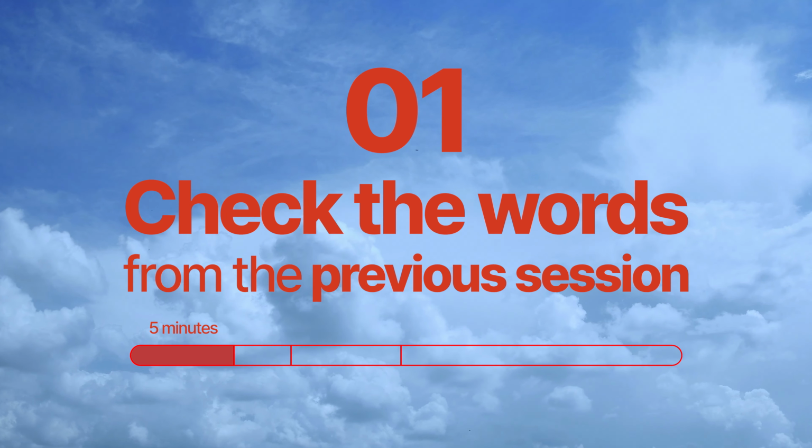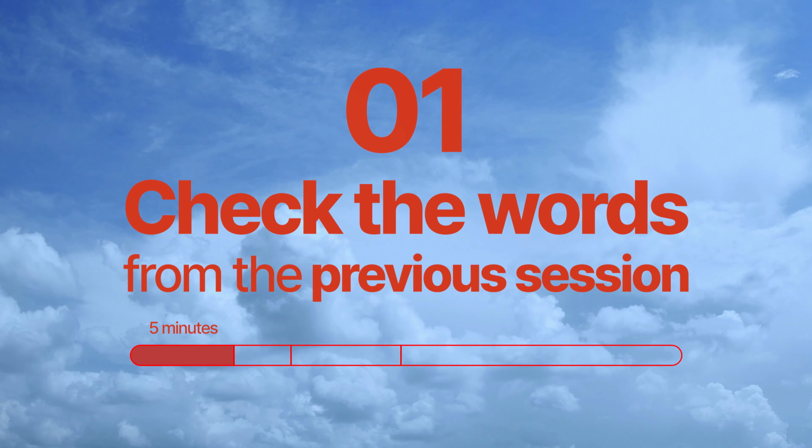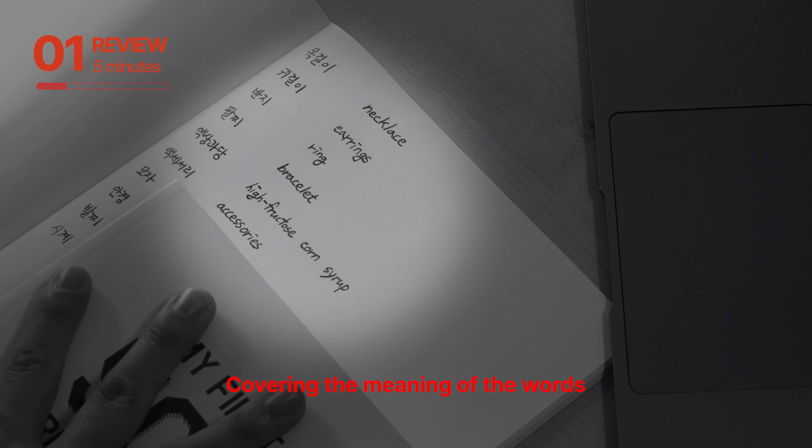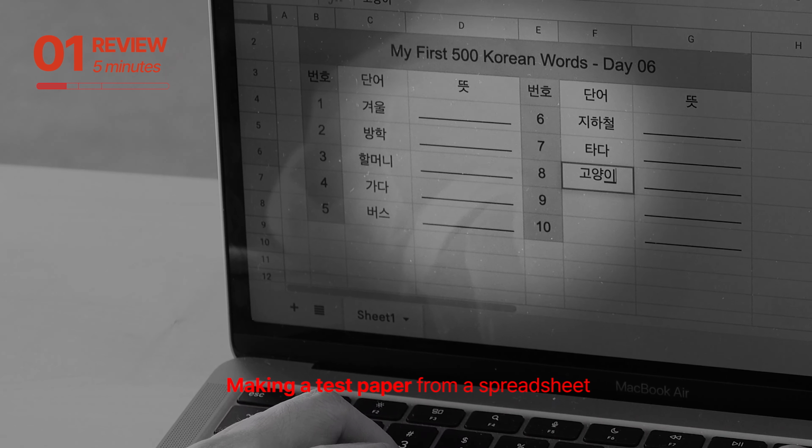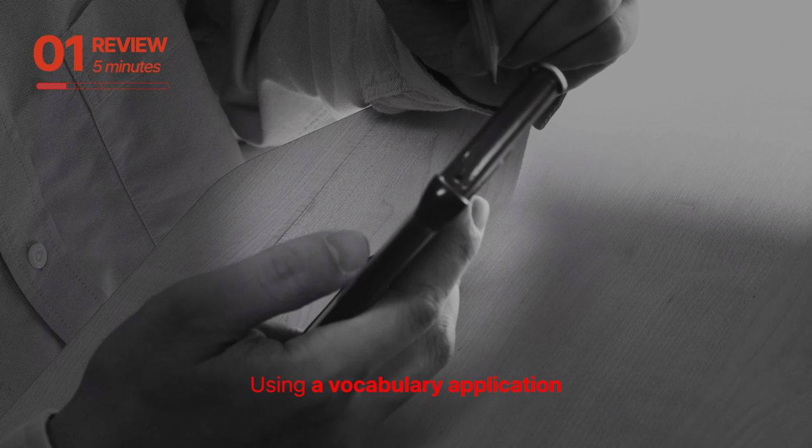First, check the words from the previous session. Spend the first 5 minutes on reviewing the words you learned in your previous study session, usually the previous day. You can test yourself by simply covering the meaning of the words from your own vocabulary notes, making a test paper from a spreadsheet, or using a vocabulary application. Do it in a way that suits you. Just quickly do a 5-minute review.